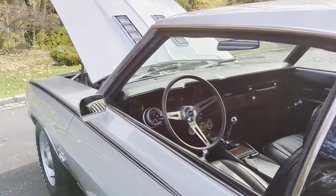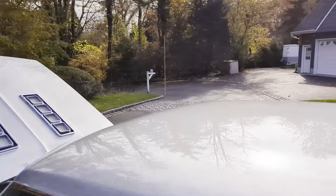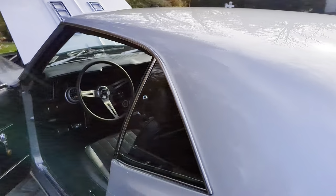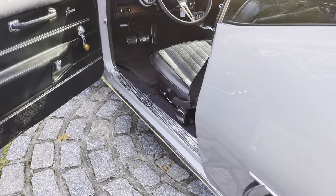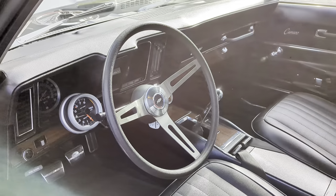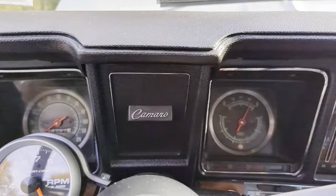Hockey stripes, a decal. Car is finished in two-stage paint, base coat, clear coat. Got the X33 trim on it too. Just beautiful. Tilt wheel, odometer, tach, AM radio.